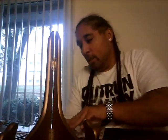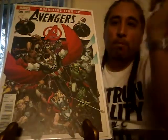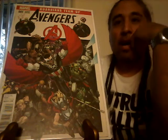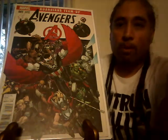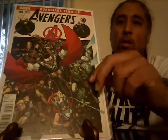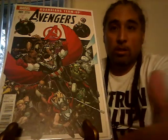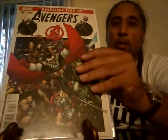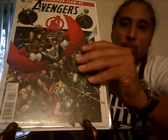All right, so I had to pick this up for $1. It's Guardians Team Up #1 variant edition. I just like the cover, so I had to get it. It's a #1 9.8 variant, so why not get it for $1? I see that it's not really going for much, but you never know. It might go up in value one day. But I like the cover, so $1, why not? Or I might sell it.